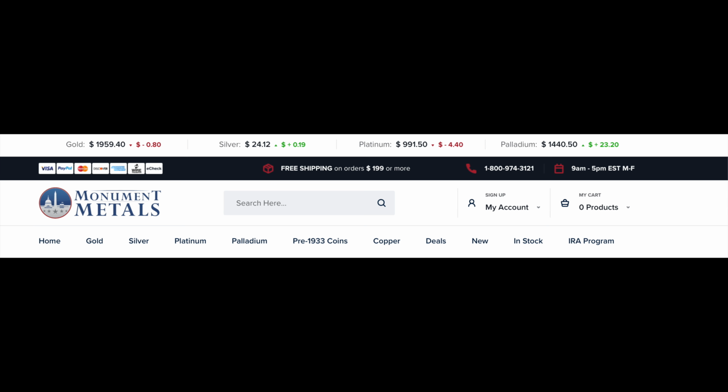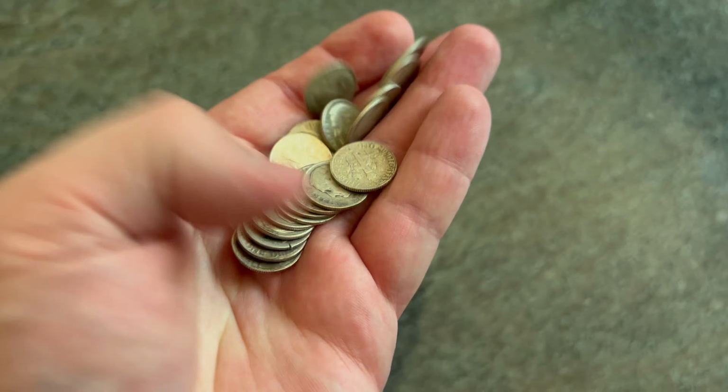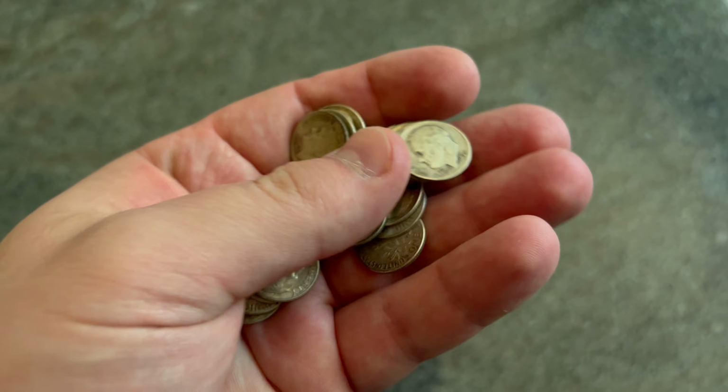If you're buying fractional silver because you think there will be a point in time where we're bartering with silver, just get constitutional silver. These are already in fractional form, and more importantly, they are highly recognizable.